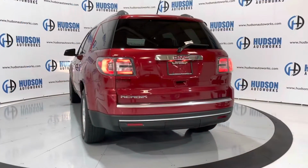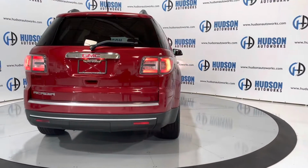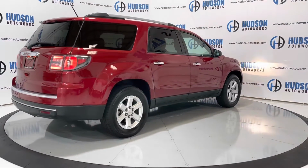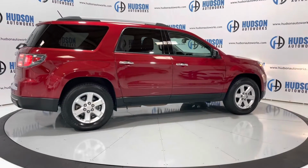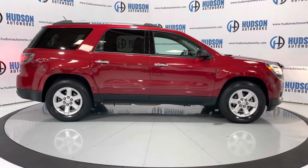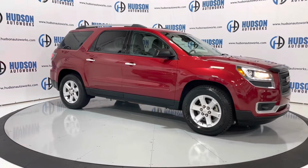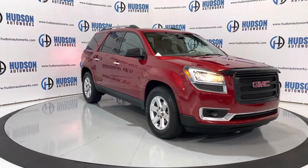This SLT trimmed Acadia does come with plenty of convenience features. You do have LED lighting in the rear, those chrome accenting pieces. This Acadia also does have a tow package. You have these SLT specific wheels that are wrapped in brand new tires, tinted glass in the rear. Up front, you do have an LED accented headlight that is a projector beam headlamp, flanking both sides of that grille. Just a super clean SUV all the way around.